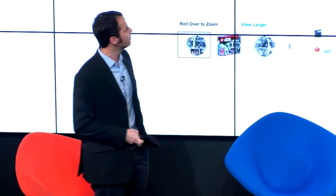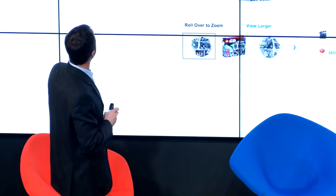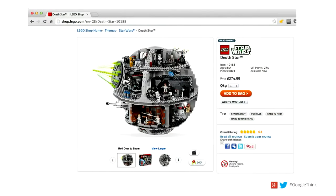And as you can see in the URL, there is shop.lego.com/Great Britain/Death Star 10188. So there is a URL, the name of the product, and the product ID. Those are the things that they decided to put in the URL.